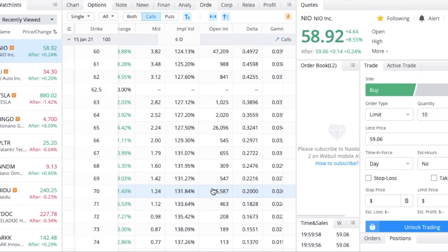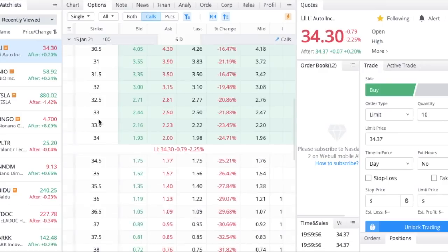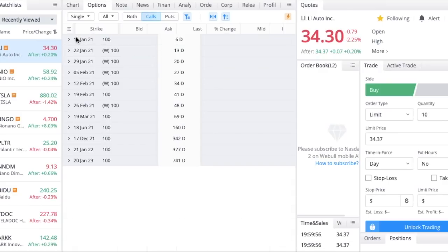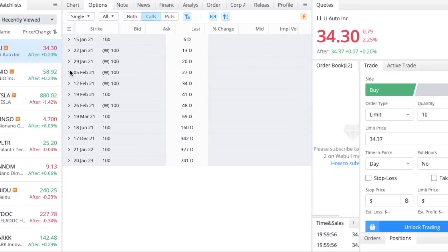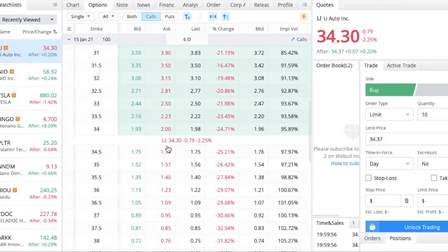So we're going to take a look at now what I'm playing for NIO. I went over and took a look at the LI option chain just because I don't like how expensive the NIO option chain was. It just really didn't fit my risk tolerance. I didn't like it as much as this LI option chain. So if we go over to the January 15th expiration date, this is the next week expiration. I've been playing LI for a little while.